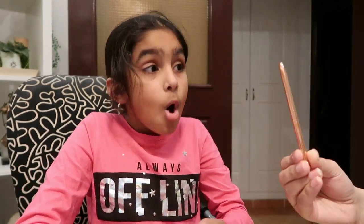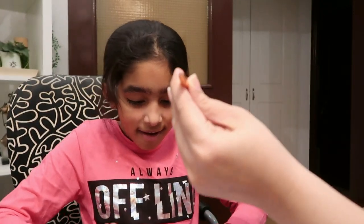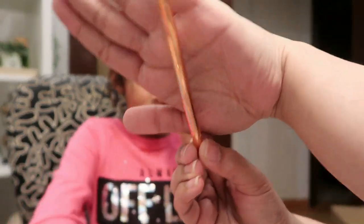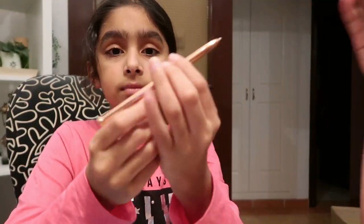Ooh. This is a rose gold pen. Look at that. I just love the color. I don't know why, but I love the color. I love rose gold.